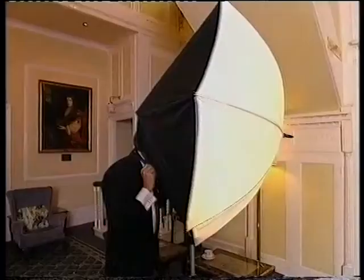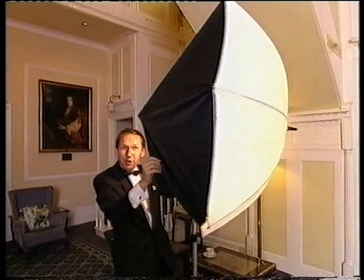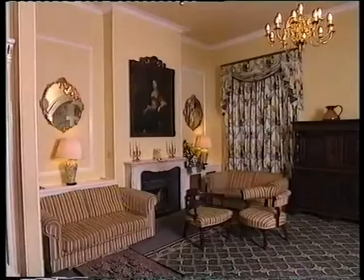In fact, it's so soft it feels gorgeous. I'm talking to you from inside the light, right inside the halo reflector. So how about that? It's all ready now. So the group's here. Let's go and do it. This is where we're going to do it.